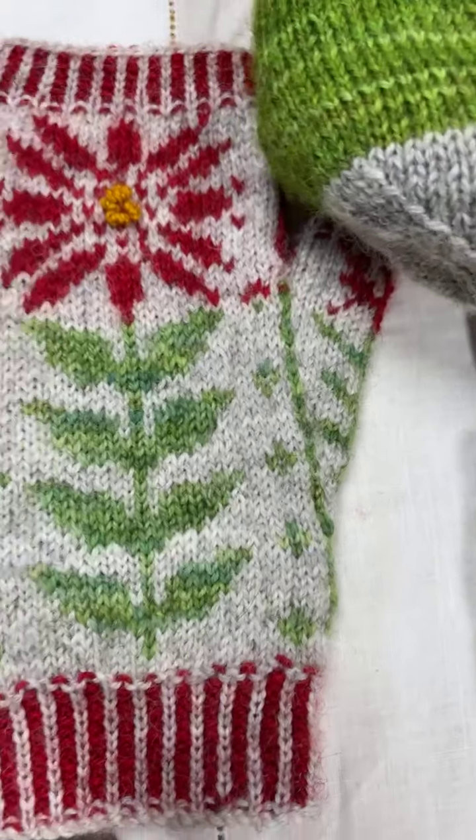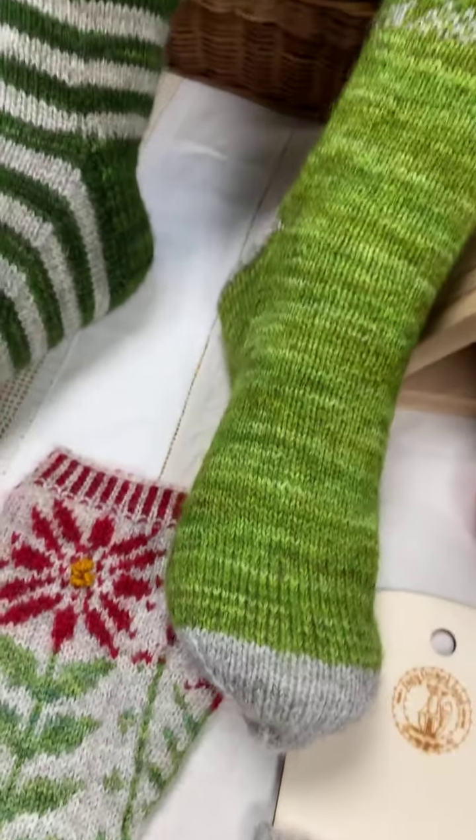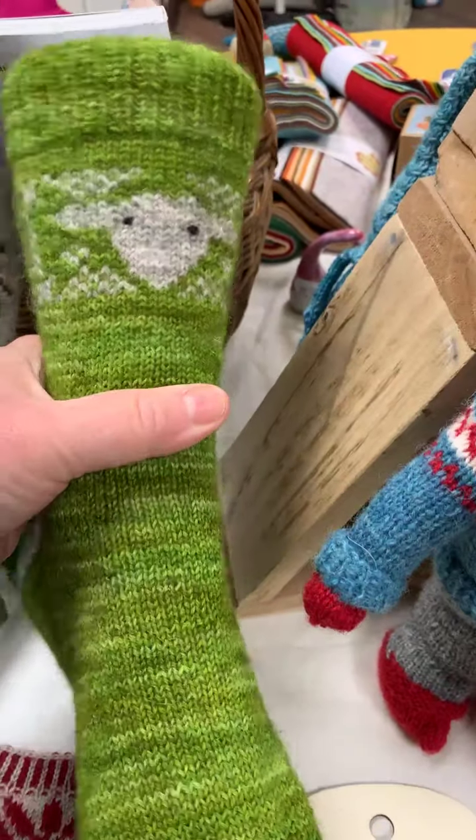I think these look like poinsettia, so quite Christmassy. And then these two designs, which are really beautiful. I've got the shepherd sock here.